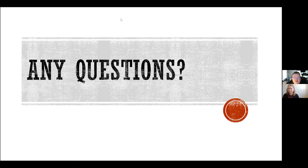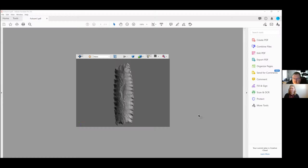Let me see if I can exit out here for a second. Let me actually show you first. Hopefully this will work. I'm going to show you one of the Folsom points that I have in 3D. Okay, can you see this, Amber? Yep. So this is a Folsom preform, right?